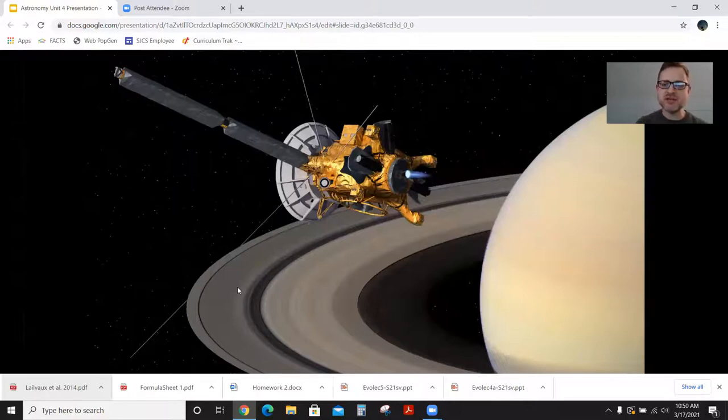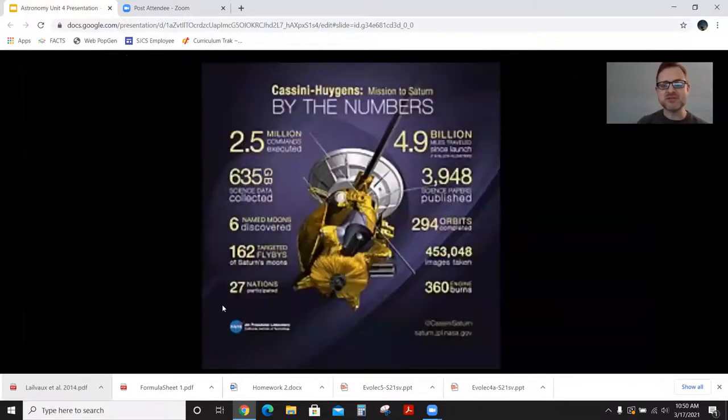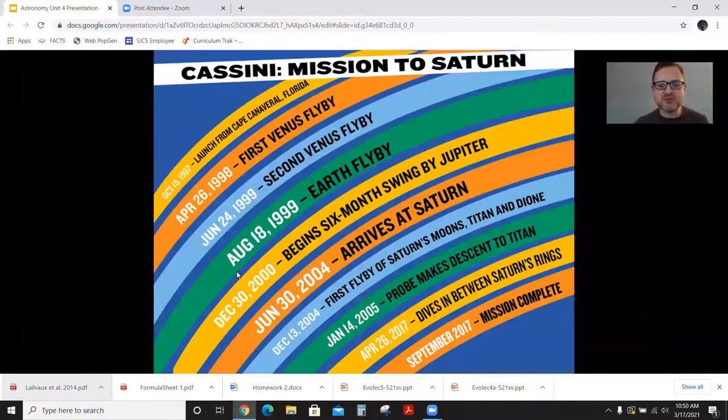So Cassini was a mission that, I love the Voyager probes. The Voyager probes are my jam. But Cassini was just an incredibly cool mission. You can read this yourself, but Cassini was launched in the 90s, and the mission itself lasted, I think, 20 years. One cool thing, this piece right here is called the Huygens probe. This is a separate probe that can detach, and it actually landed on Titan, which is Saturn's largest moon.